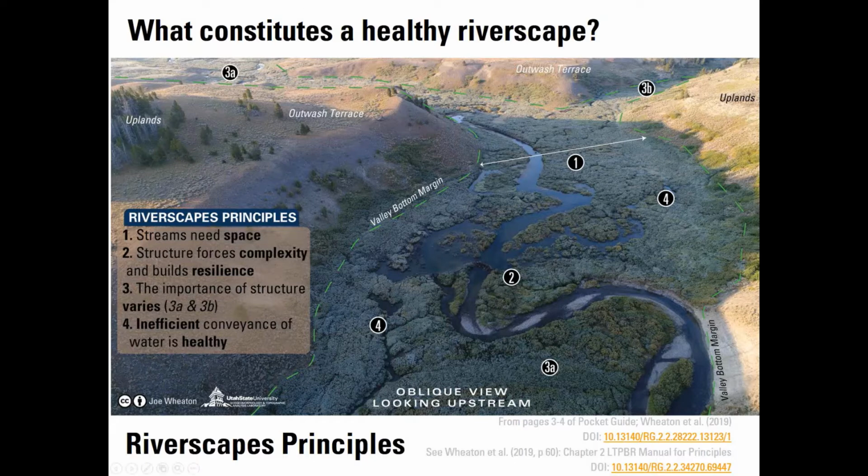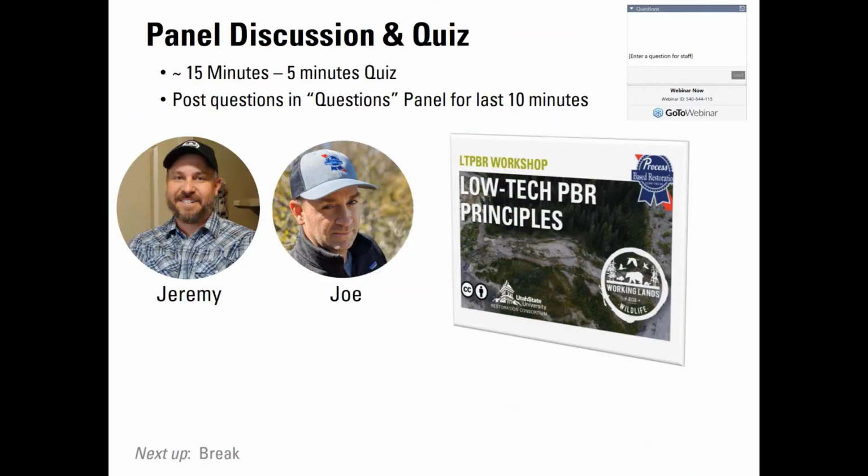Good. Well, I'm going to build off of that because there were a couple of related questions that I've seen. These are great, lofty principles, Joe, that you've laid out here when you talk about streams need space and stage 0. But we live in reality, right? And a lot of our participants live in environments or working lands even, where there's things going on in the valley bottom, whether it's actual development, corrals, hay meadows, on and on and on. What can you say for folks, maybe as a teaser of what's coming up in the following modules, and kind of put that in context for them a little bit?